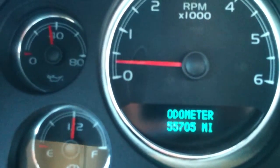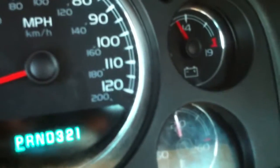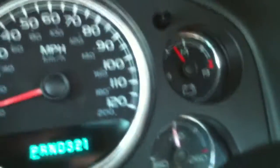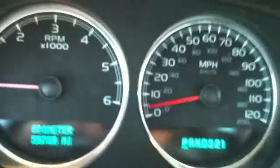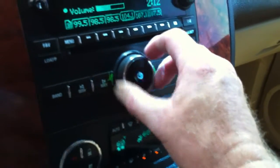All right, let's see. 55,705 miles. Let's see if you can see these gauges over here. Here's your charging and your water temperature gauge right there. And it's about 900 degrees right now. See the radio? That works. We've got a CD player here.